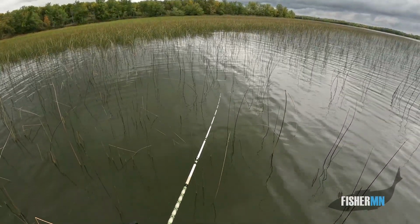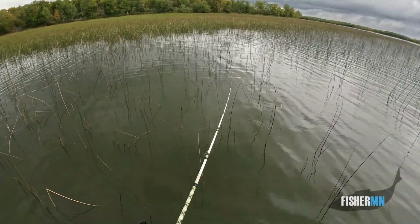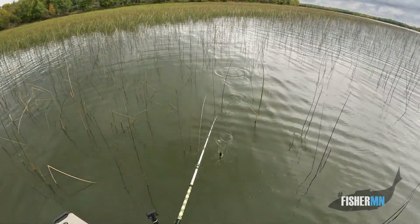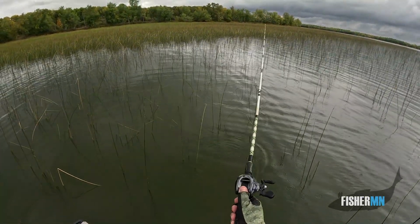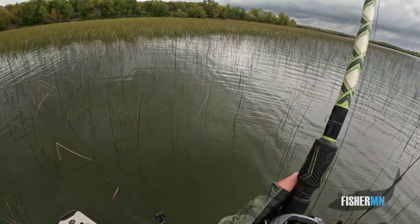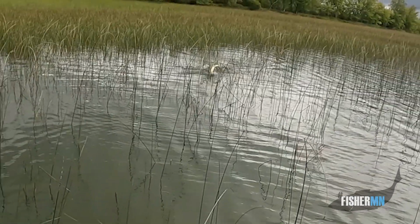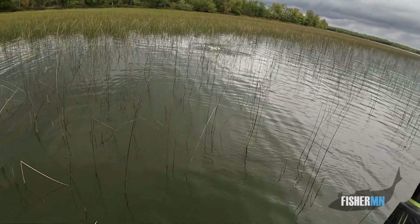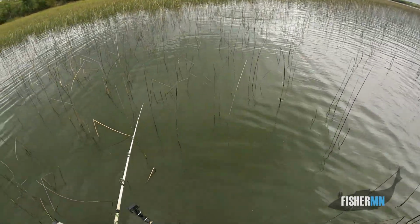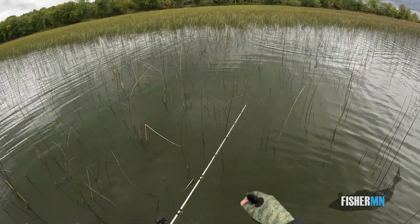Oh. I don't know. That seemed like that might have been a northern. Do we take a chance? If it's a bass, it's a monster. I'll have to zoom in. I think it was a northern.